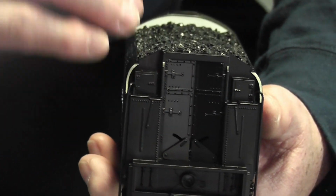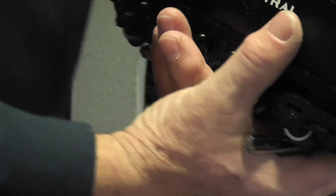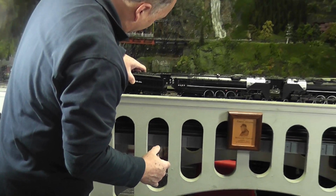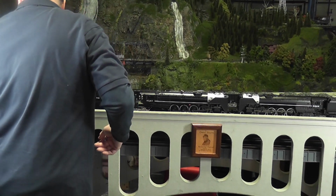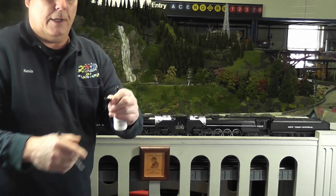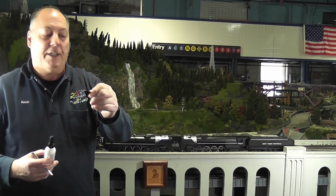All right, and the actual third smoke unit is right in here. The way to get the smoke fluid in there, and we use Lionel Premium Smoke Fluid as per the instructions, Lionel includes a little funnel. There's many ways to get it in there, but this is actually the easiest way.